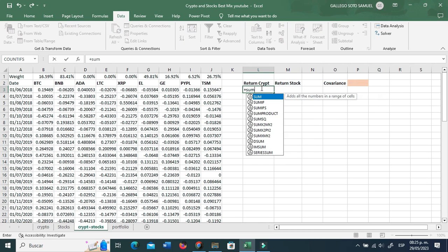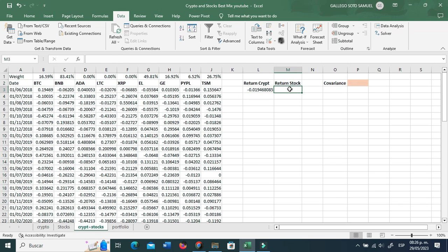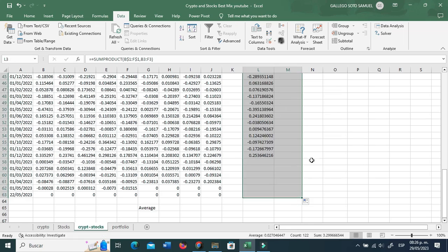So SUMPRODUCT, and I'm gonna be selecting this vector, but only until Ripple, no XRP, and I'm gonna be locking the cells, the rows, comma, and I'm gonna select the first values here, right? And now for this one, it should be just punching F4, and that's it. I'm gonna do that for here. It has no use for me to be just clicking this twice, so let's just hit it once. All right, let's select both cells and drag it to the very end. Here we go.